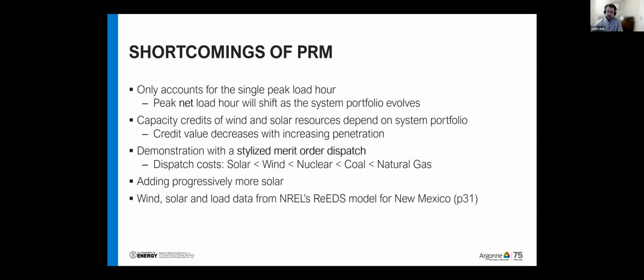That just means that you dispatch your capacity in this order. You'd choose to dispatch all of your solar, then all of your wind, then all of your nuclear, then coal, then gas. And that's roughly in order of the marginal cost, or the variable cost of generation. There's no consideration given to startup costs or minimum generation requirements or anything that would be included in a more detailed production cost model or reliability assessment.